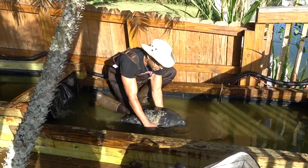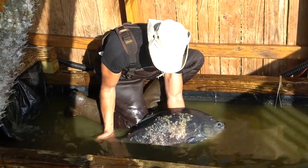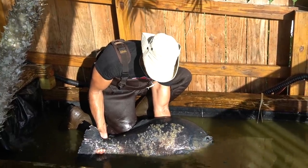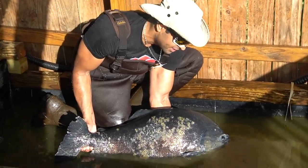Guys, I hope you enjoyed this episode. See how this PACU is doing on future episodes. We're gonna go ahead and find a nice home for him. Isolate a pond, let this thing finish up healing. He's doing absolutely wonderful. Much, much better, as you guys can see. That Melafix is quite the trick, guys.